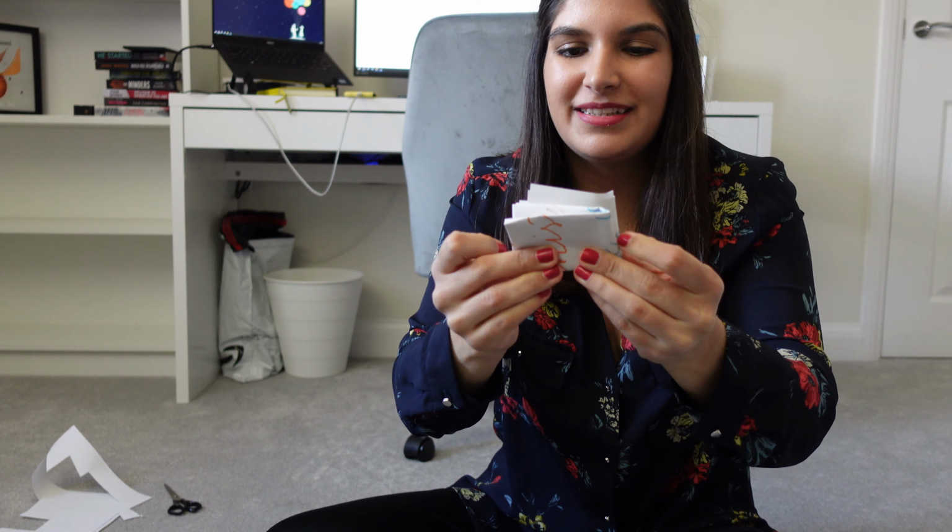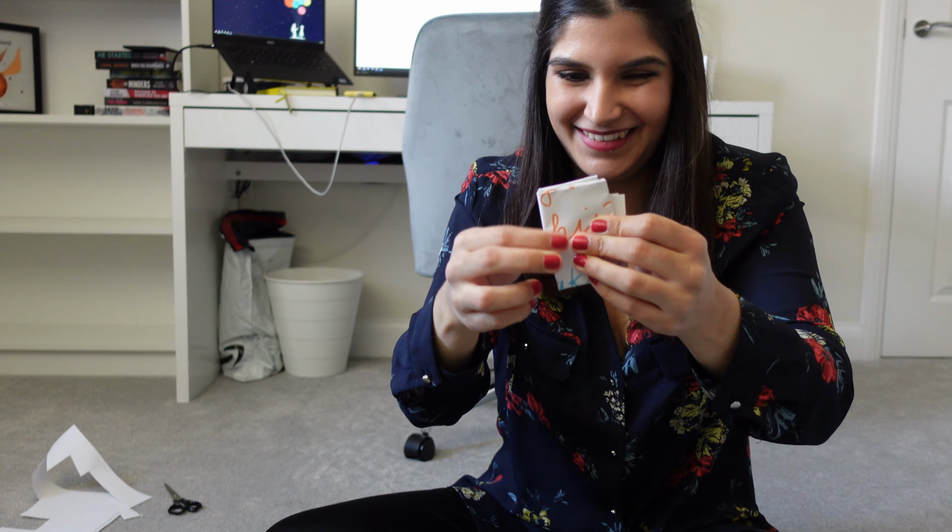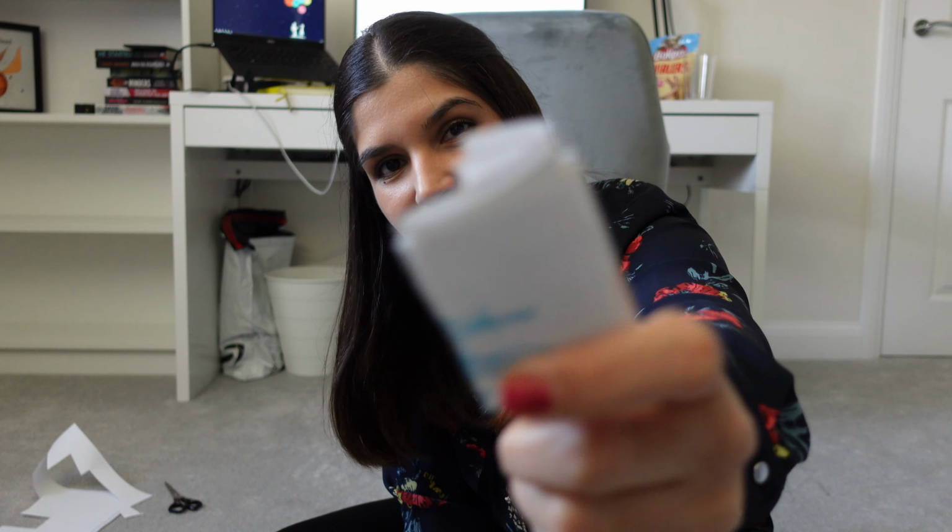I also remember I used to fold my letters a bunch of times, and obviously they wouldn't be super straight just because I was a kid, but I remember folding them over and over again. There you go guys, my nostalgic letter to Santa.